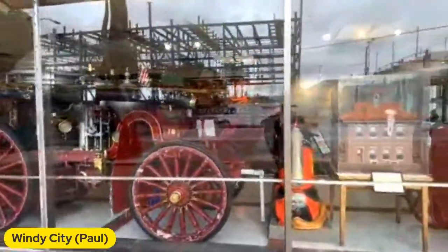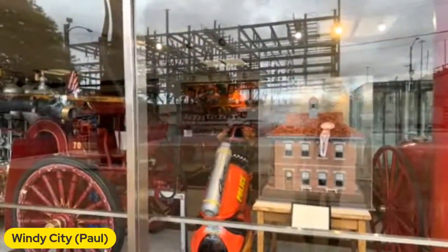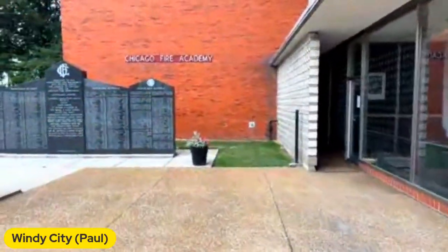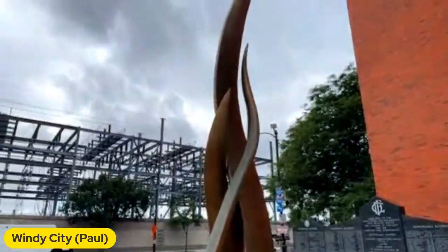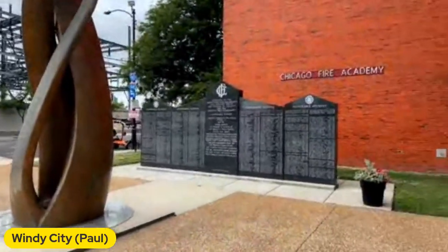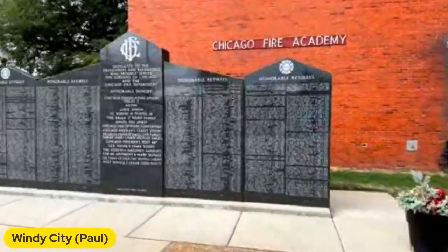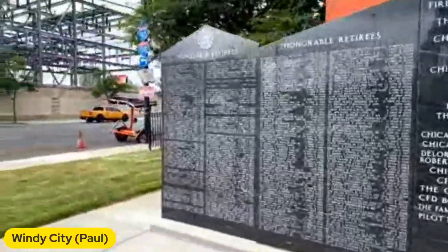What do we have in the back there? Another older one back there. Sorry, you're probably not seeing it because of the glass house. Some fire statuary? A statue emblematic of that. And then the retirees, which definitely a lot of people have come through the city of Chicago as firemen.